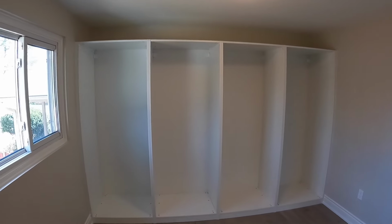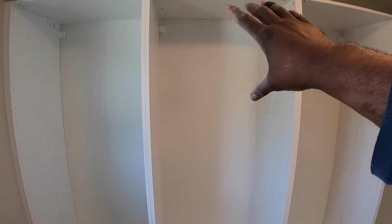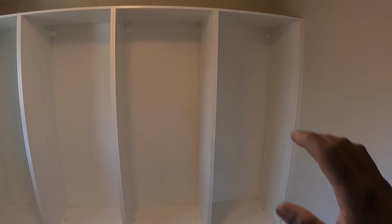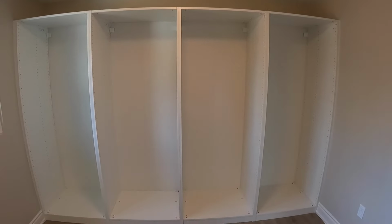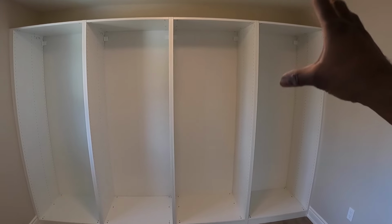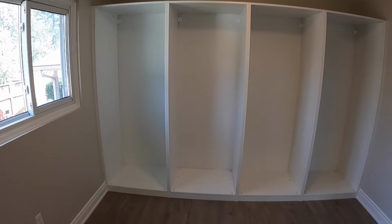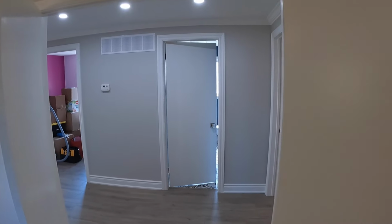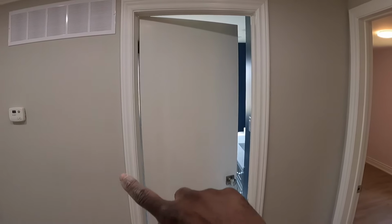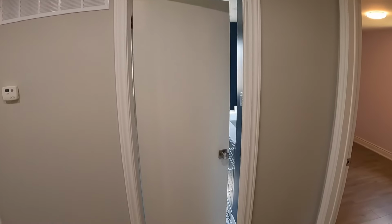So pretty much here we have built-in closets. We just roughed in the frame, and the homeowners are going to organize it in whatever way they feel like. The amount of stuff you can put in this to organize it is endless. So they'll do that themselves. And into this space is our bathroom. Now this used to be a tiny 24-inch door, so we made that bigger as well.